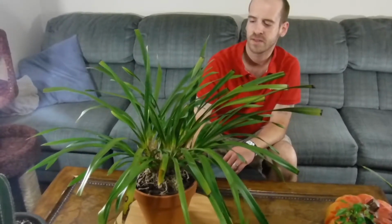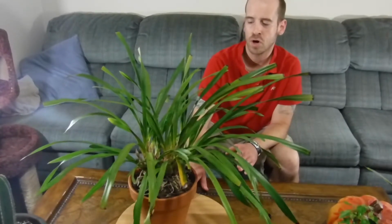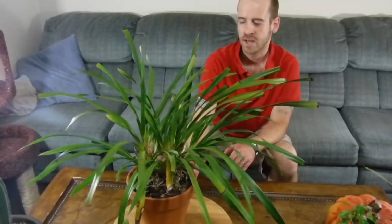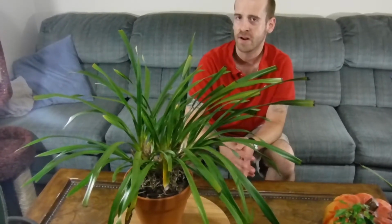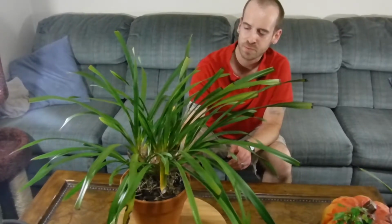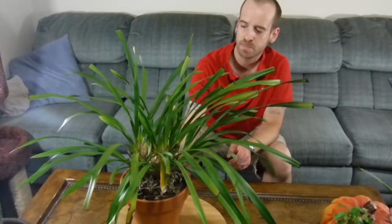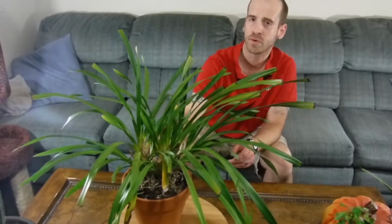Water, oh man, that's a little bit of a hard one, especially as it depends on where you've got it in your home and what kind of pot you've got it in. If you have it in a plastic pot, water's not really going to be able to drain out of that too well, so you have to take that into consideration. And I have this one in a terracotta pot, so it's pretty porous, and on really hot days, water will evaporate from that really quick.